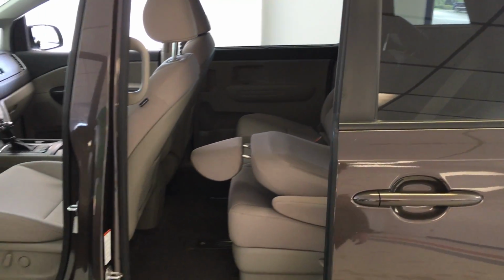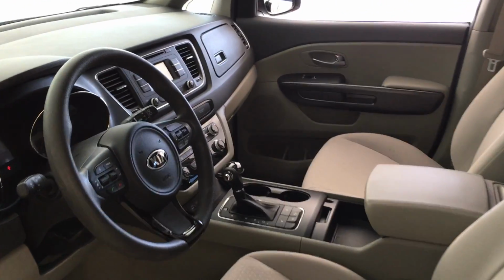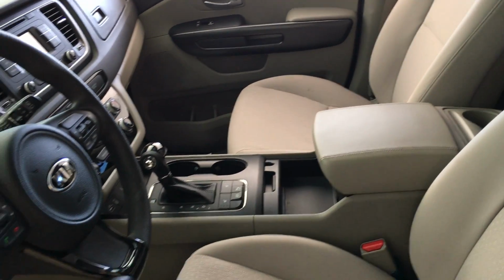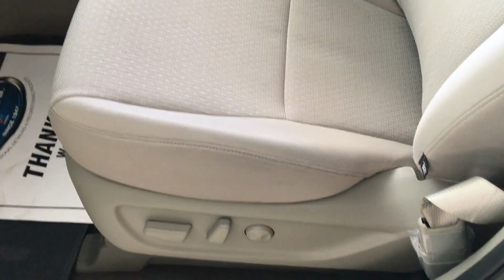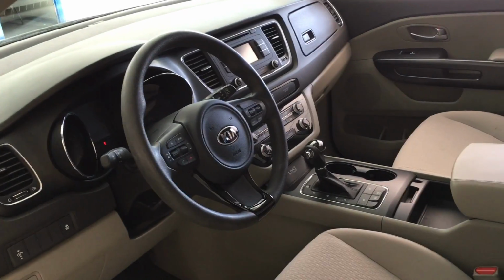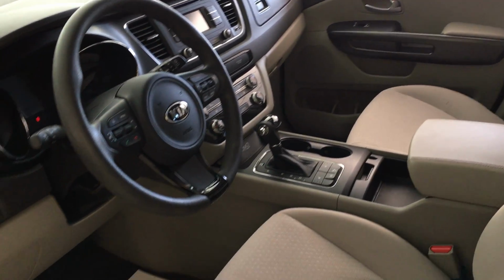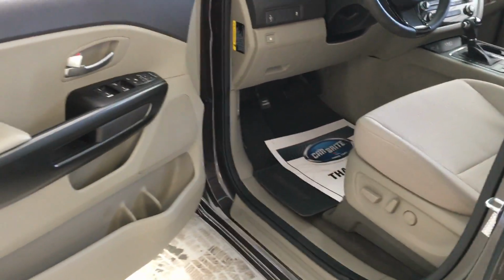Go ahead and open up the front here. And one thing you'll notice different on the driver's side compared to the passenger is they do give you an 8-way power seat with lumbar. It's a nice little feature for the convenience of the driver. There's tons of other equipment that this van has that I want to go over. Also want to give you an idea of what it's like to be behind the wheel. So we're going to go ahead and jump in here real quick and kind of show this vehicle off.